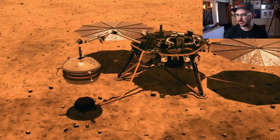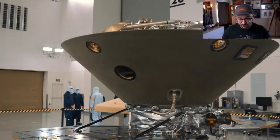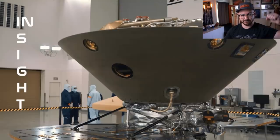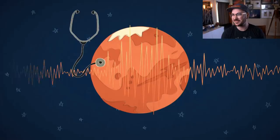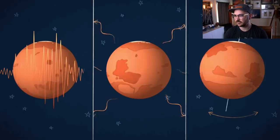Designed to conduct interior exploration using seismic investigations, geodesy, and heat transport. This baby's designed to study the red planet's deep interior. InSight's instruments will monitor seismic activity, track temperature to understand how much heat is flowing from beneath the planet's surface, and gauge how much the planet wobbles as it revolves around the sun, giving us a better understanding of what makes up the Martian interior.